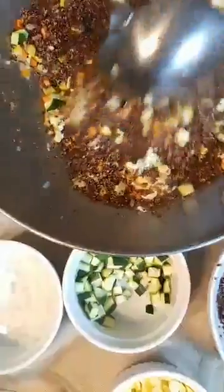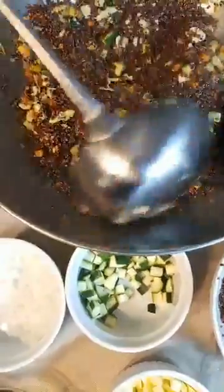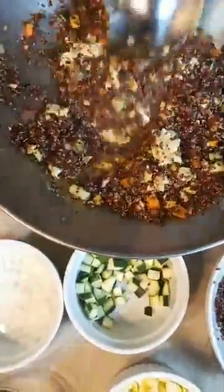This is nice and summery right here. Looks like some of the meat, some of this, some of that. Some good stuff, yeah? And of course, you always want to finish it all seasoned correctly.